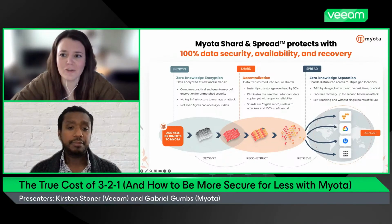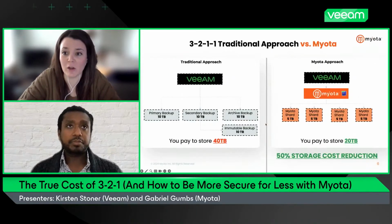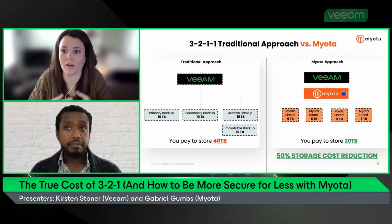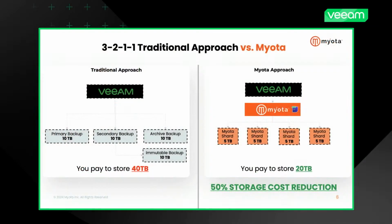That's some really interesting stuff. So since you're storing less amount of data, I'm assuming that's really where the storage costs come in. So you'll have less of a cost because you're storing less amount of data. Is that right? That's absolutely correct. So I brought along a slide to illustrate that as well.